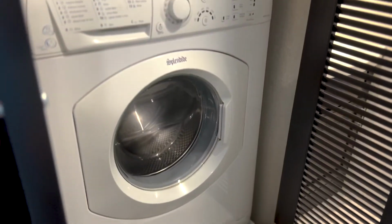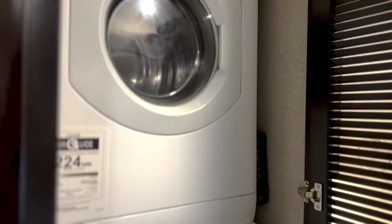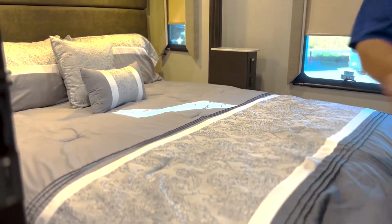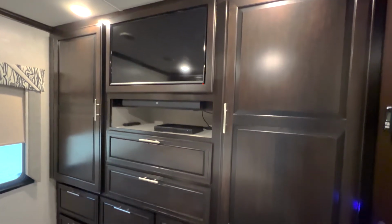All right, and then coming across here, we've got our nice Splendid washer and dryer. And I actually like the location. So as you're doing your laundry, you fold it, you can throw it all here on the bed, get all your work done. You go from the dryer to the bed, right into the closet here at the foot of the bed. And as you can see, we're just loaded with drawers.